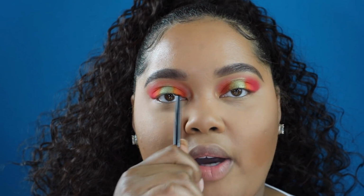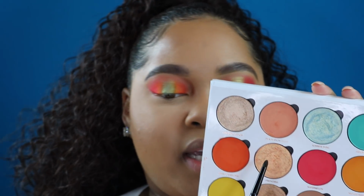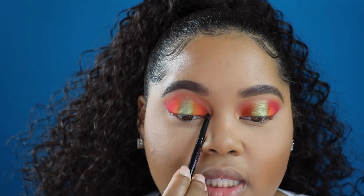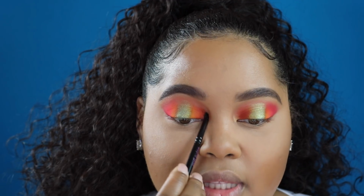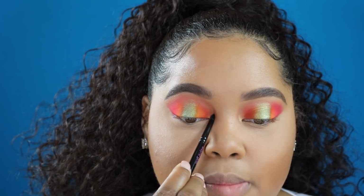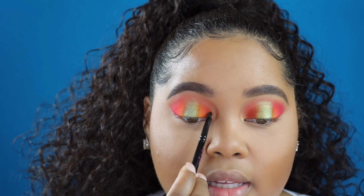So once you have all of that blended out, now let's move on to our inner tear duct color. I'm going to go in with the color Fireworks with a Wayne Goss 05 pencil brush. Apply this color in this little pocket that I kept and blend it over. Take your time with this step because we don't want it to really overpower the look, but just pack it on and blend up.